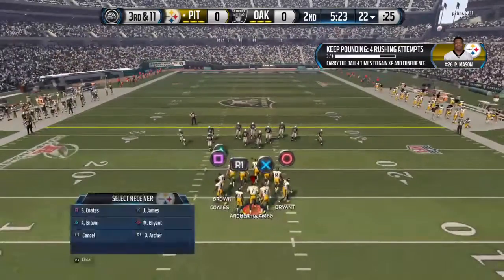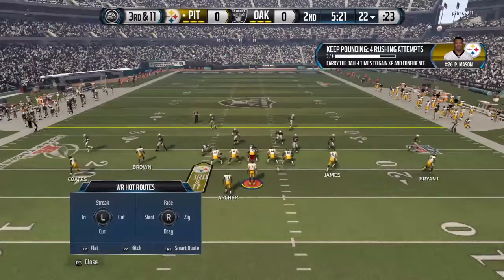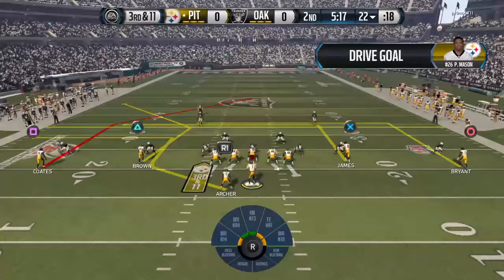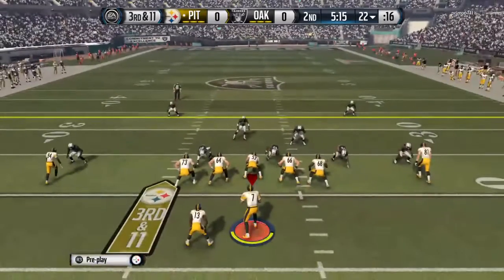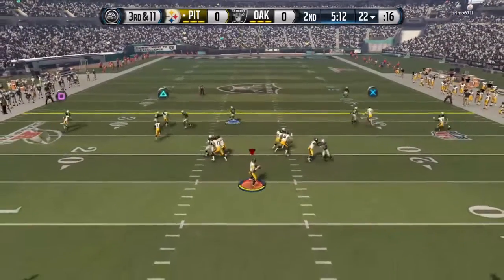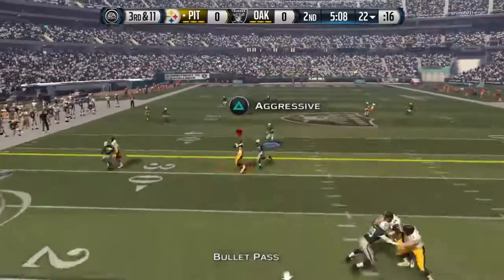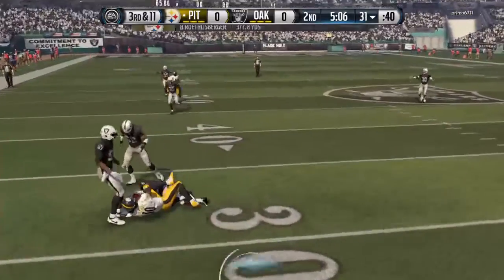Now looking at 3rd down. Boy, they saw something on the offense. It caught their attention. Look at the defensive line. They're all shifting to the right. It's on target to Martavis Bryant.